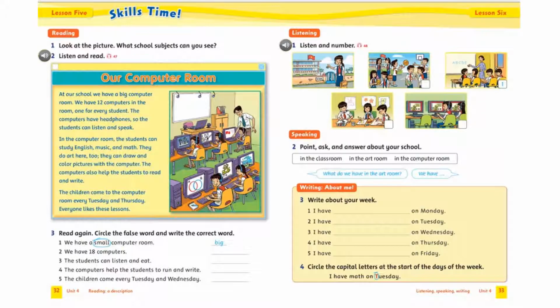Listening 47. Listen and read. At our school, we have a big computer room. We have 12 computers in the room, one for every student. The computers have headphones, so the students can listen and speak. In the computer room, the students can study English, music, and math. They do art here, too. They can draw and color pictures with the computer. The computers also help the students to read and write. The children come to the computer room every Tuesday and Thursday. Everyone likes these lessons.